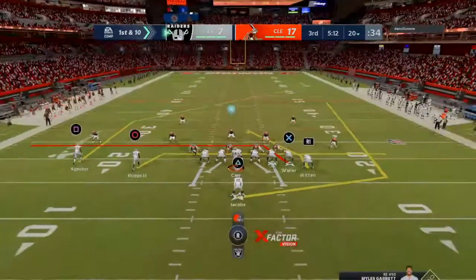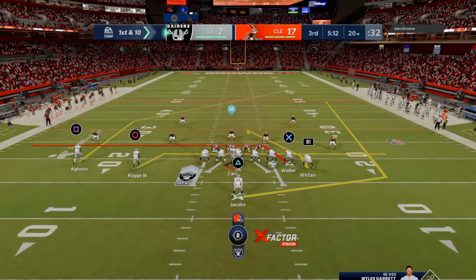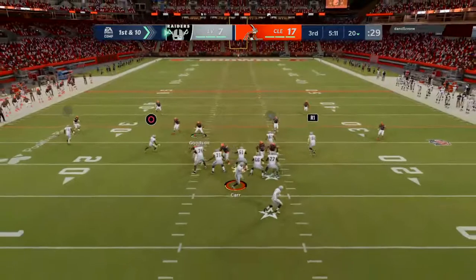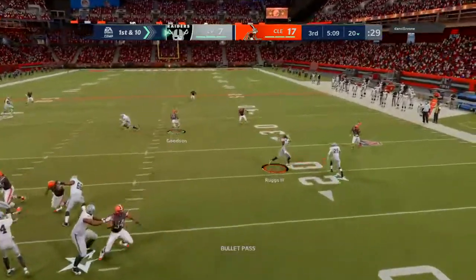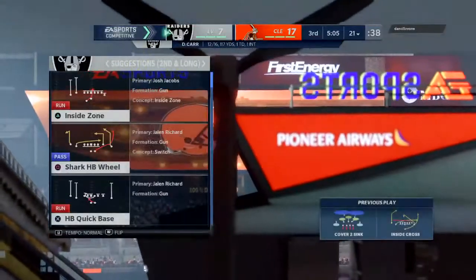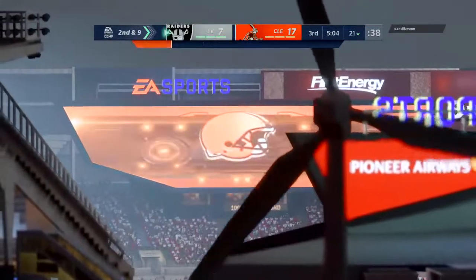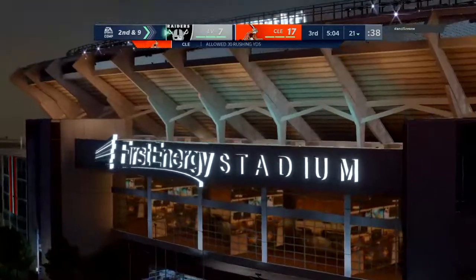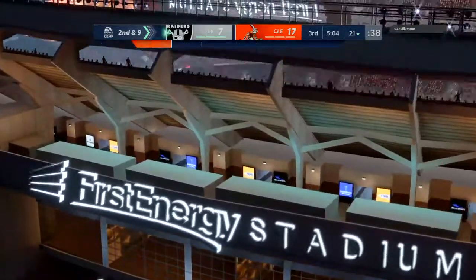Carr and the Raiders come up 1st and 10 at their own 20-yard line. He's back to throw here to start the drive. Reception here by Ruggs. Not much there, only a yard. You know, despite the scoreline, I think they've got to like where they are here. They're on the road and just one big play away from getting right back in this game.